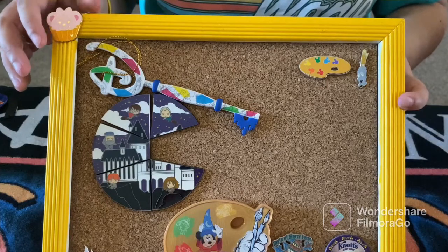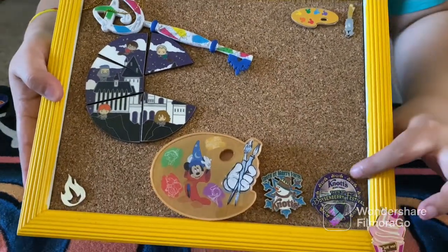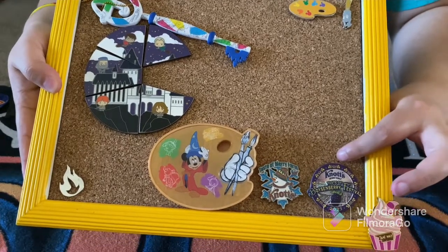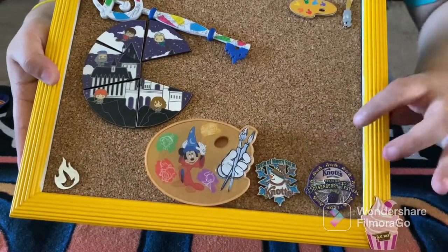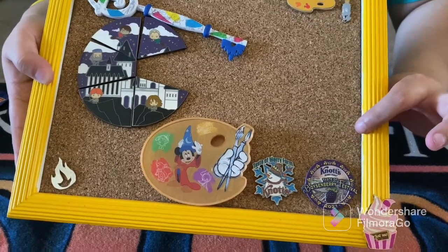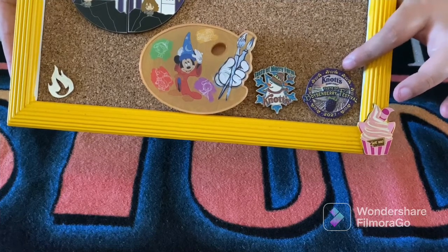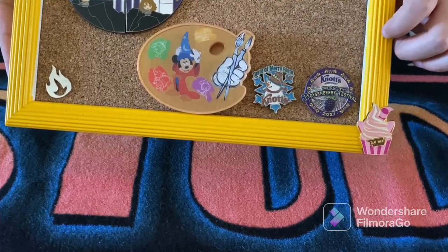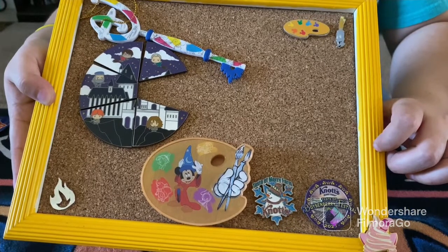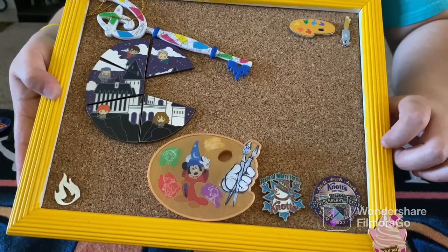Cool. This is awesome. Oh, we even have some Knott's Berry Farm pins. Down there. I really love the snowman. Very cool. Christmas is my favorite. If you've been with us on the channel for a little bit, I have a huge Christmas collection, so that's super awesome. And we have been to Knott's Berry Farm once before. I really like that amusement park, located in California, if you were unaware of that.